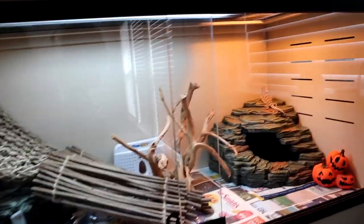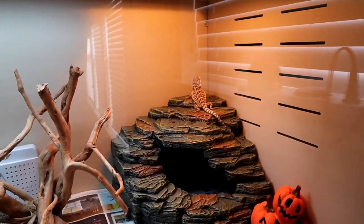And so now we gotta start this cleaning process, because when you have parasites, you have to really deep clean and sanitize everything, because you don't want the parasites to reinfect your bearded dragon and keep the cycle going. So first up, we are going to give my bearded dragon a bath and clean his vent, where the poop comes out. Okay, here he is in his enclosure right now.